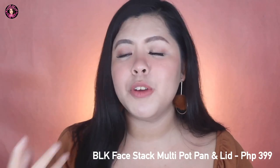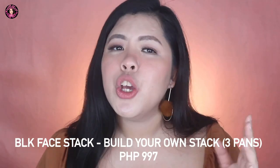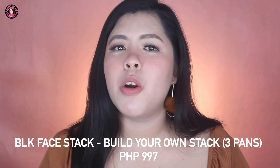Just a tip, guys, if you want to purchase something from BLK Cosmetics, it is better to buy in the store because in the store, you get a free mirror for a minimum purchase of 649 or 699. I am not sure. Sayang because I got mine during their launch at 12 a.m. So besides the individual, 299 for one multipot and 399 with the mirror, you can also get a set of 3 worth 999. You don't save anything, but it's more about the time.